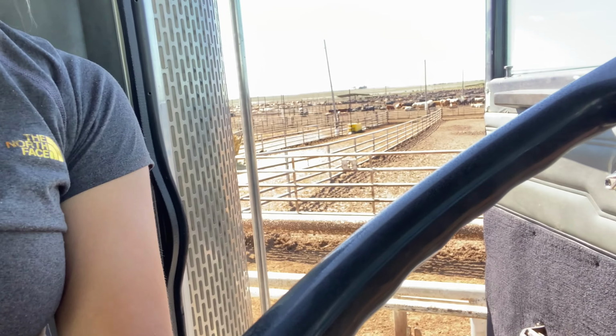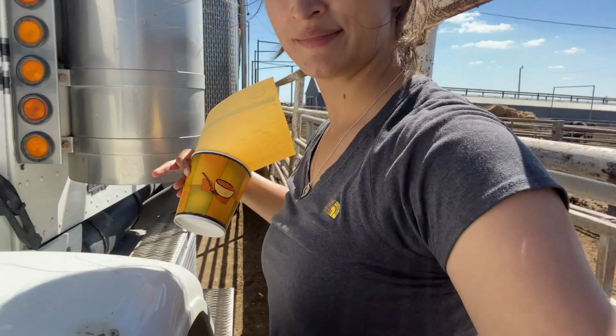Let me show you guys how reduced this area is where I have to come in. There's the fence. That's the room that I have. Slide through here because I don't fit. Not a lot.